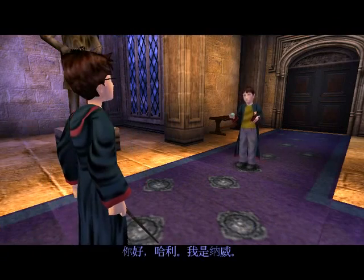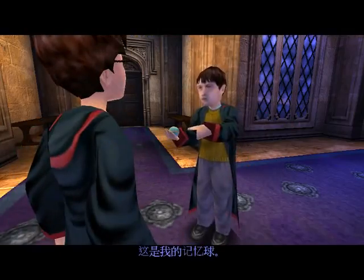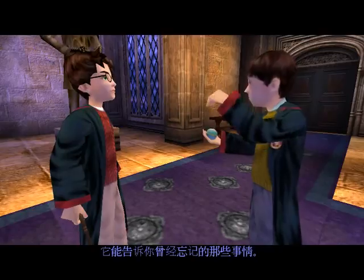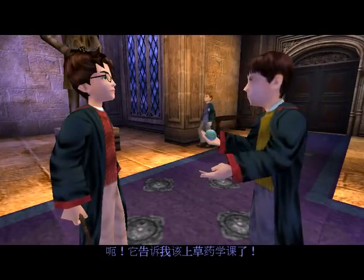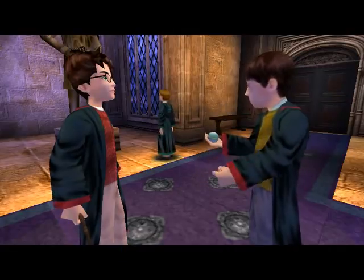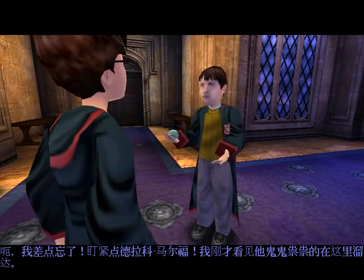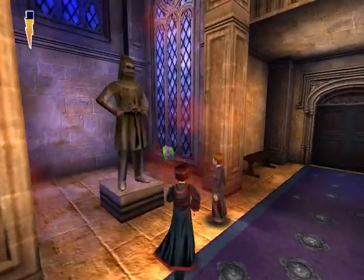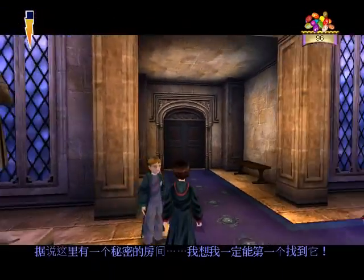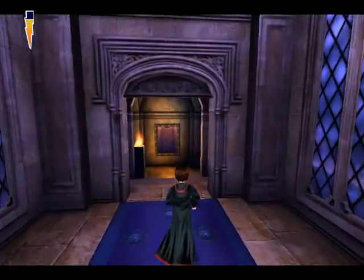Harry, I'm Neville Longbottom. This is my remember-all. It tells you if there's something you've forgotten to do. Oh, it's telling me we have herbology class soon. Oh, I almost forgot. Watch out for Draco Malfoy. I saw him sneaking around here just a moment ago. Slipendo! There's supposed to be a secret room around here, and I'm going to be the first to find it.